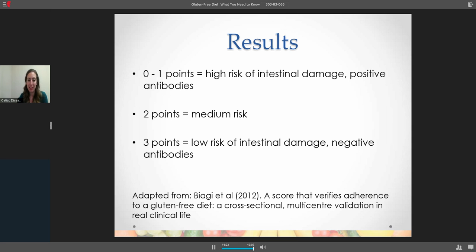If you have 0 or 1 points, research has shown that you probably have a higher risk of having intestinal damage or positive antibodies. A score of 2 points shows a slight or medium risk, and with 3 points, individuals who follow all 3 of those questions have a low risk of having continued intestinal damage, and they usually have negative antibodies upon follow-up. So go ahead and take those results as you will and potentially incorporate the suggestions from today's webinar into your lifestyle.